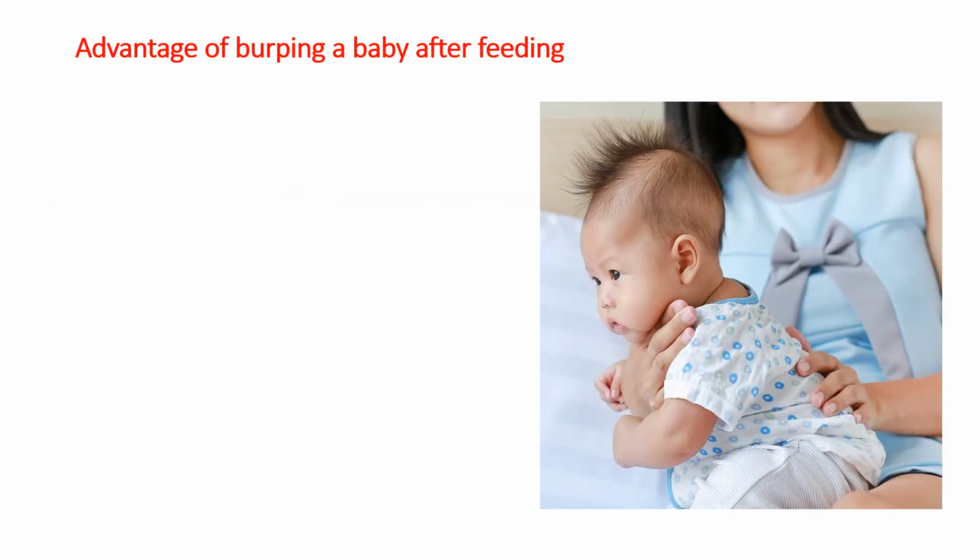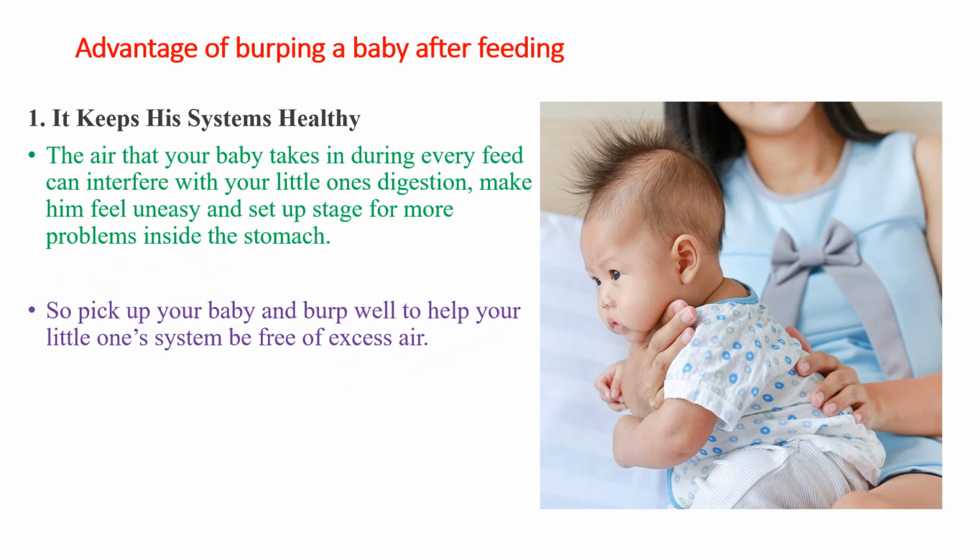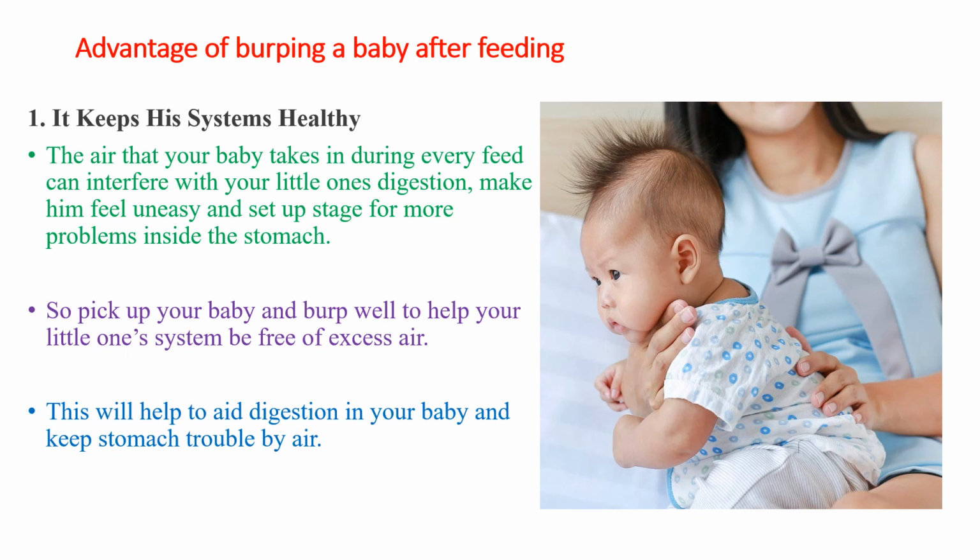When we look at the advantages of burping a baby after feeding, the first one is it keeps his or her system healthy. The air that your baby takes in during every feed can interfere with your little one's digestion. This makes him feel uneasy and sets the stage for more problems inside the stomach. So pick up your baby and burp well to help your little one's system be free of excess gas. This will help to aid digestion in your baby and keep stomach troubles at bay. So on the image you see how to burp a baby.